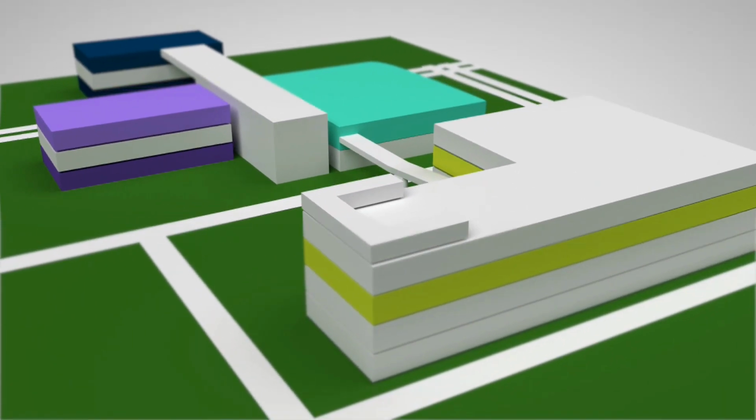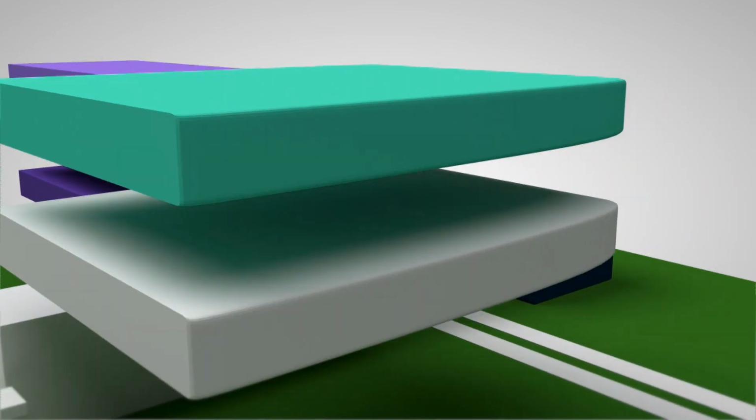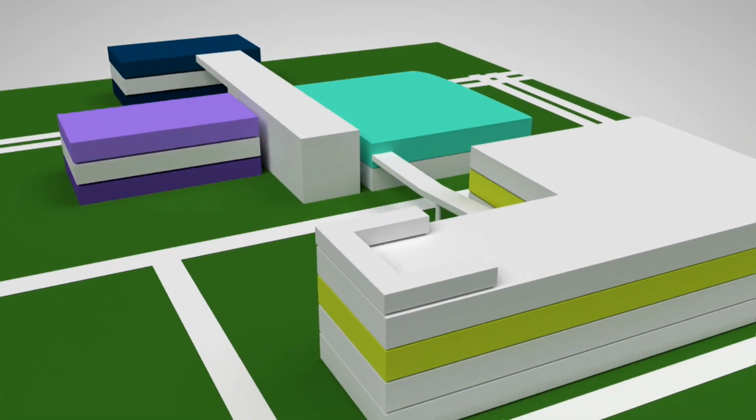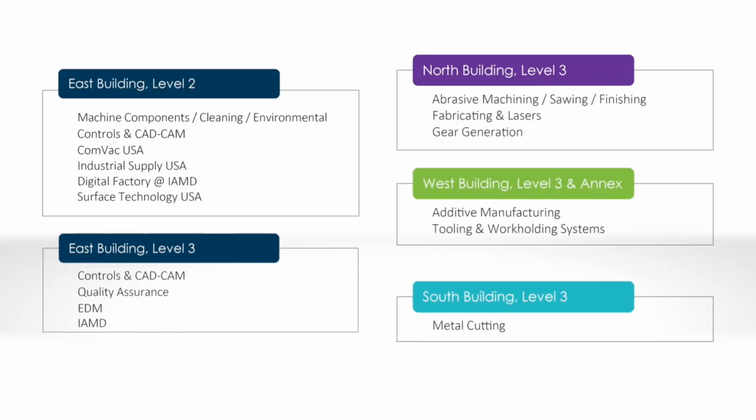Number 1, know that IMTS is spread across 4 buildings, north, south, east, and west, all under one roof and linked by the Grand Concourse. Number 2, we group technologies into 10 categories called pavilions. The 10 pavilions help visitors compare similar technologies, products, and services.